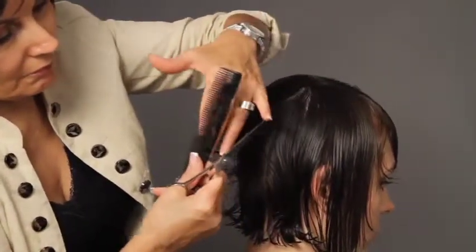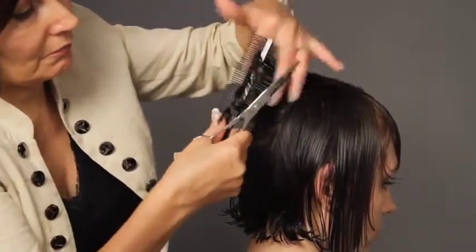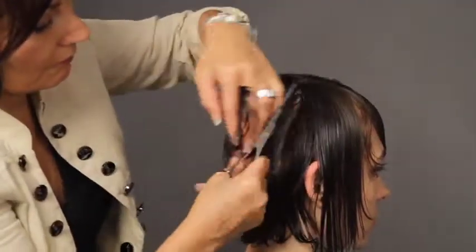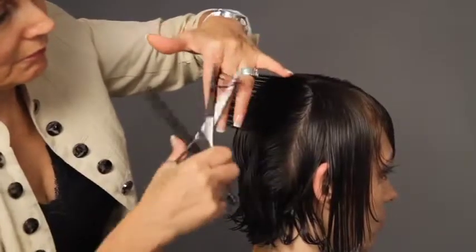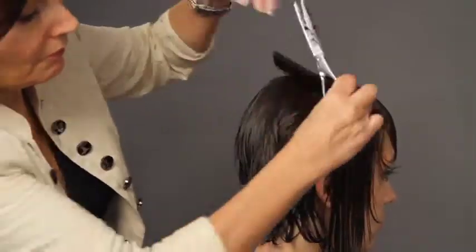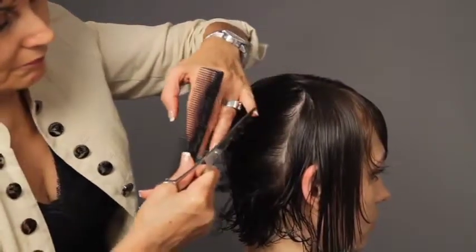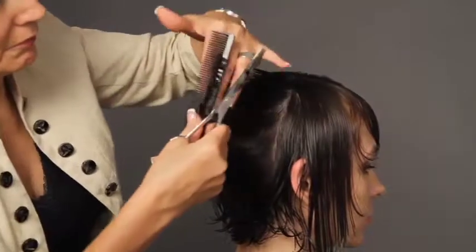So you could start from the neckline if you decided you want that area to be fitted. The fitter the area, the more you start at the neckline. The fuller you want to keep it, just skip it. Don't feel like you have to go that low. As you see, I'm completely skipping the neckline and really cutting the crown much more so than the neckline. I want this haircut to be very flowy, full all the way around.